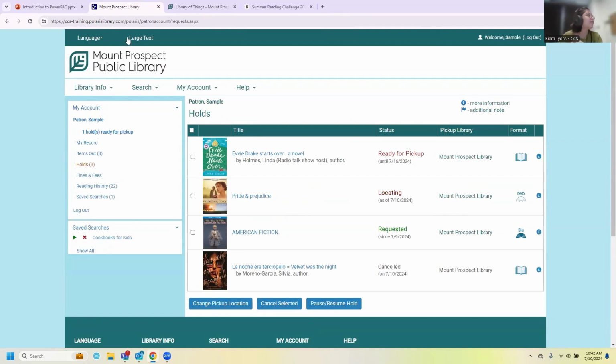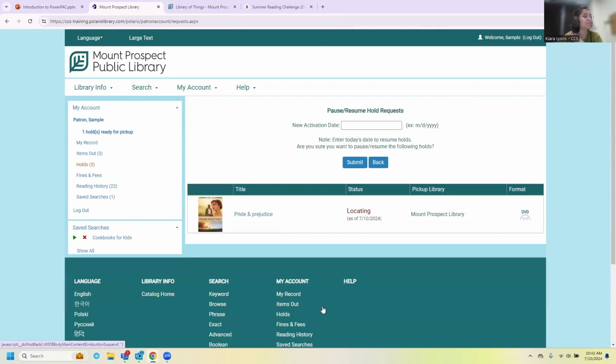Now that we have been redirected back to our holds page, we can review those holds, make sure that we have everything that we're waiting on, and see that status. If a patron decides that they would like to pause their hold until a later date, they can select it, come down to these options, and press pause/resume holds.